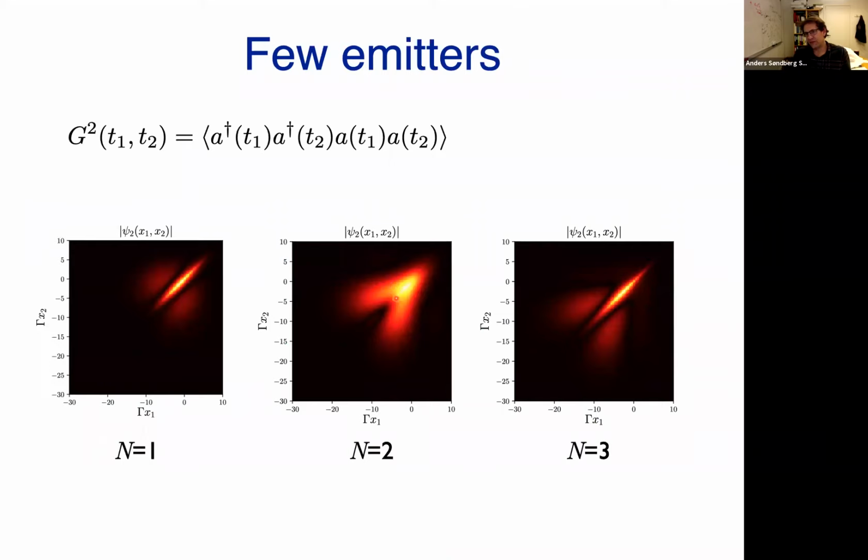Here is a calculation of what happens if we just send a pulse past 1, 2, or 3 atoms. This shows the probability density of where we detect the photons. If they were uncorrelated photons, we would just expect a little blob here. Of course, we see there are some interferences going on, but that is not what I want to talk about. If I look at this diagonal, this is where the photons come at the same time, and this part extends a little bit further than it does in this direction. So this is already with a single atom. We can see slight signatures of this photon bound state moving faster.